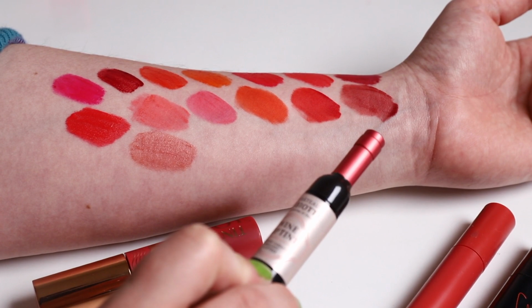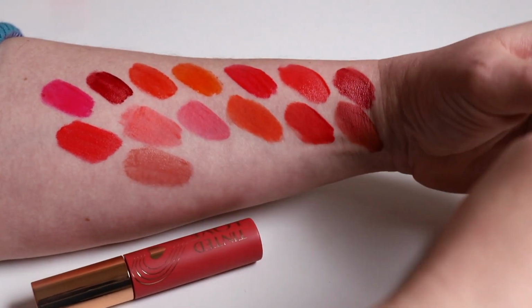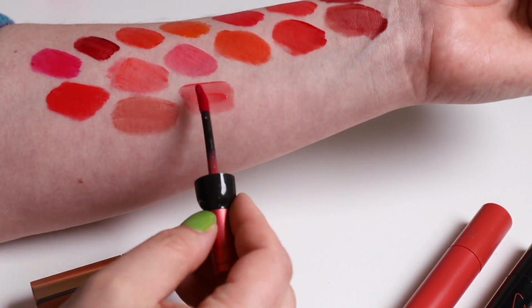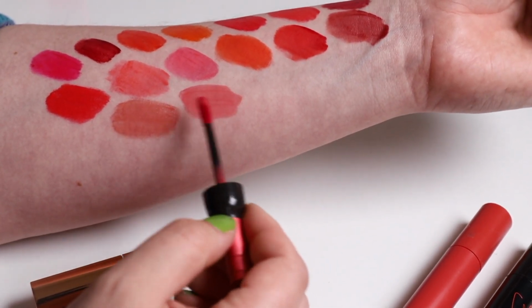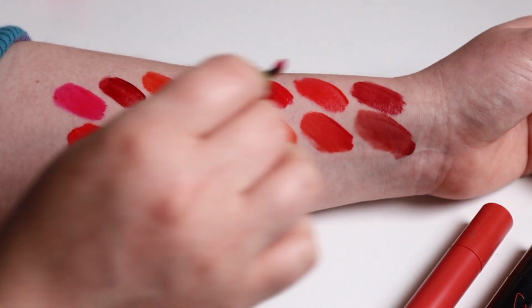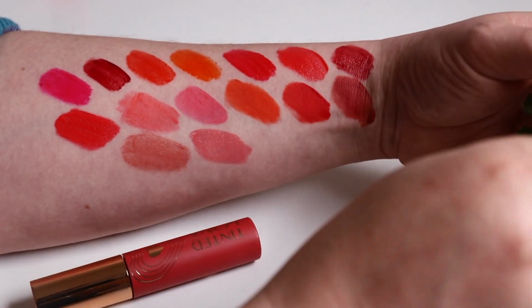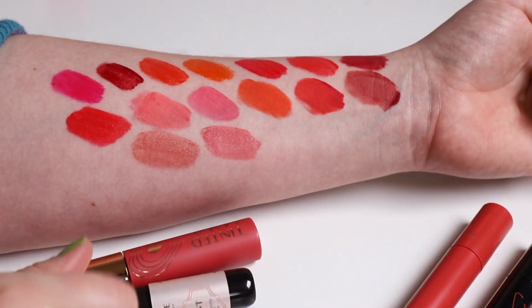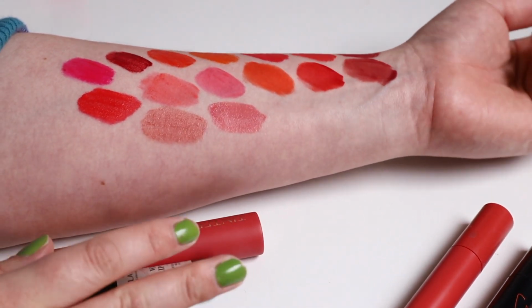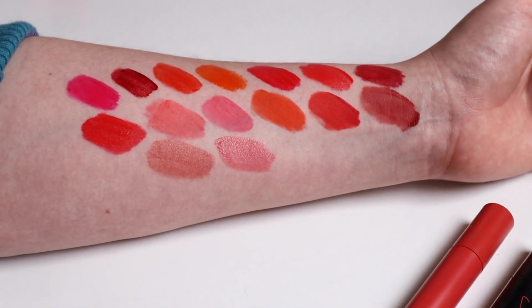From La Biotte, this is the wine lip tint. I think this is a red that's a lot sheerer as well. Now, it's pink, but it's, yeah. I don't usually use really sheer tints. If I'm going to go for a lip stain, I always reach for these, but there is something beautiful about a really subtle tint. So this is more of a rosy tint. This one here is more of an orangey nude tint. So you can see that there are obviously differences to how they'll appear on the lips.